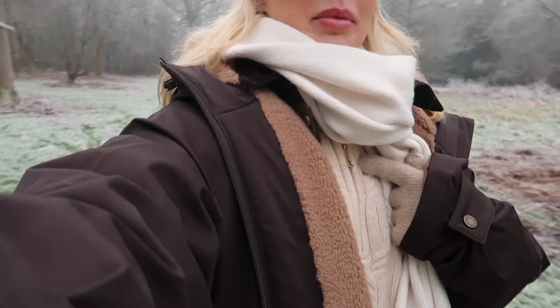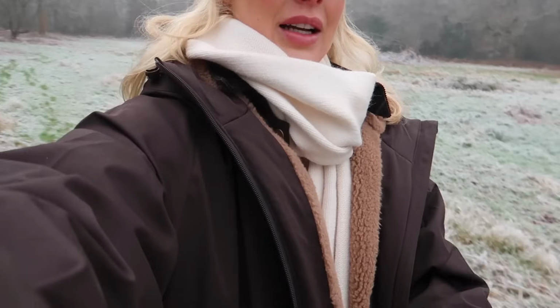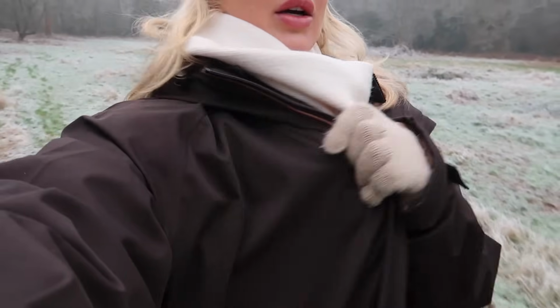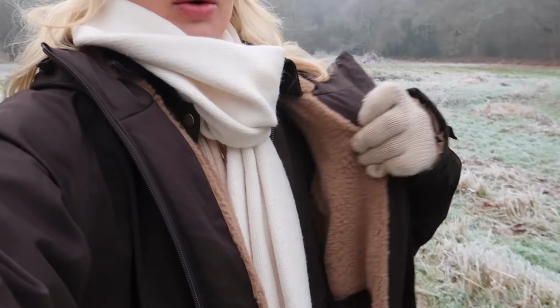But I've got my Holland Cooper scarf, my cable knit, which you guys always see me wearing, my zip up, and then I've got my thermals underneath my Varley ones. And this actually is my big Holland Cooper waterproof jacket, and it's so cozy because it's got the Sherpa lining inside, and it keeps you so warm. So I've completely layered up, and Chris has also got his Holland Cooper fleece on.